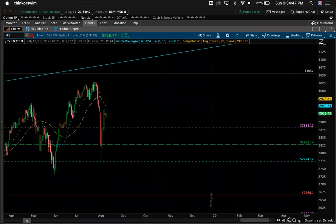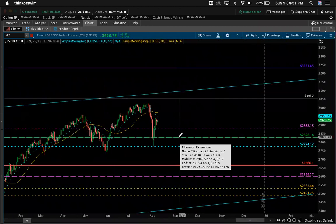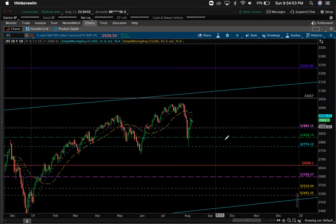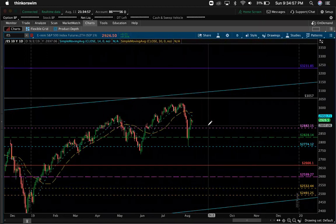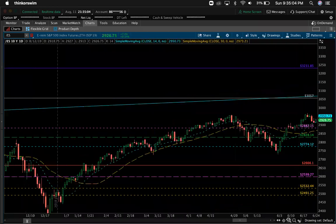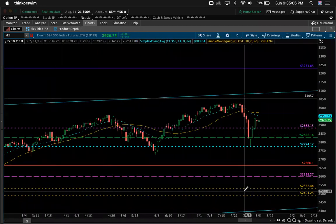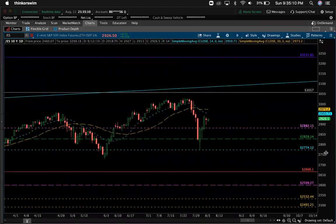Here's a daily view for ESF. I like this flag forming here as well. And it likes to flag around 2882.15 or 2882 or 2882.25 because it's to the nearest 25 cents. And we're trading below the 14 and 30 SMA. So you guys know what happens with that.